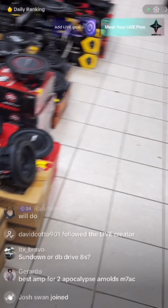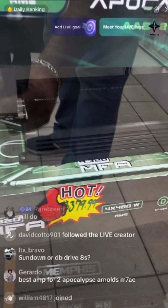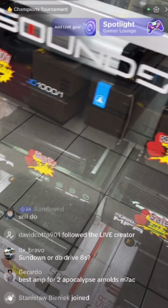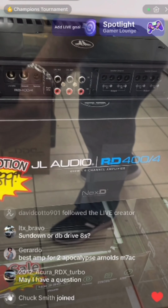Gerardo, we got the new amplifiers, man. We have the 4320 MFA from the Apocalypse from Machete. We got that as well. Or if you want to keep it clean, we have the RD404, bro. That will work as well.